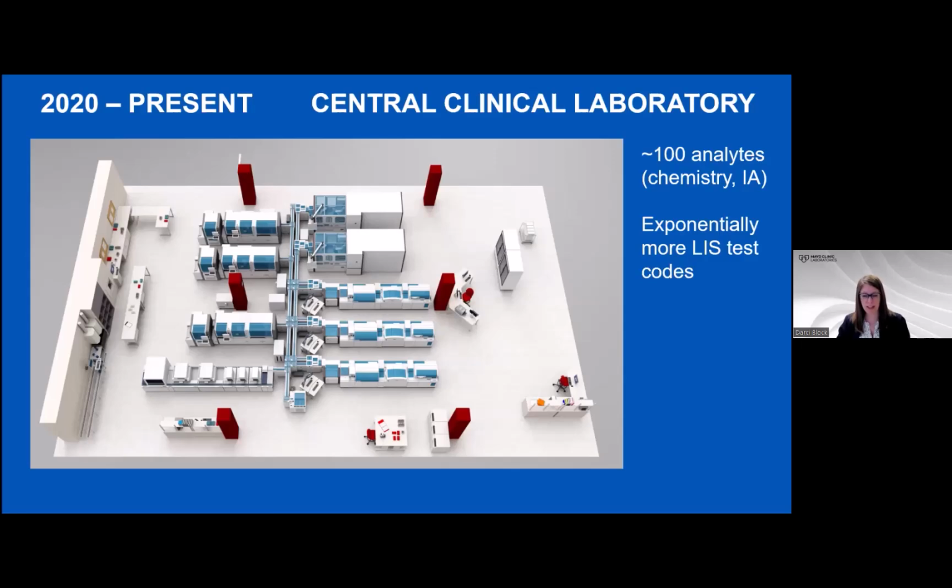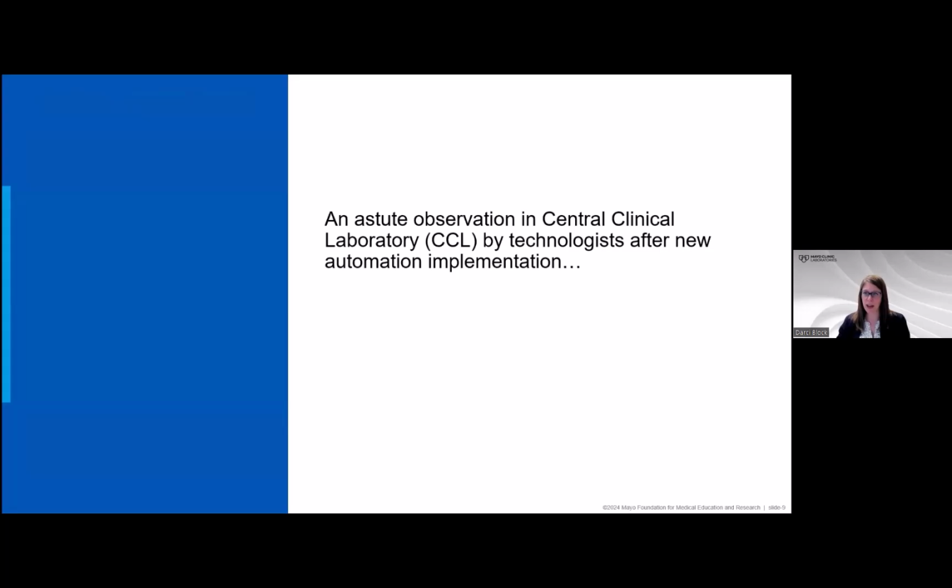So on the next slide, that was all really good. We were very excited. It was a major accomplishment. And of course, during that time, there was a little thing called the pandemic that was happening. So at a certain point, the dust had settled. And then in 2020, when our testing volumes returned back to their normal baseline, a technologist in our laboratory made a very interesting observation.